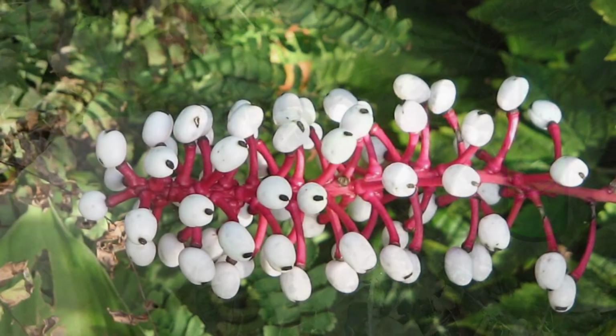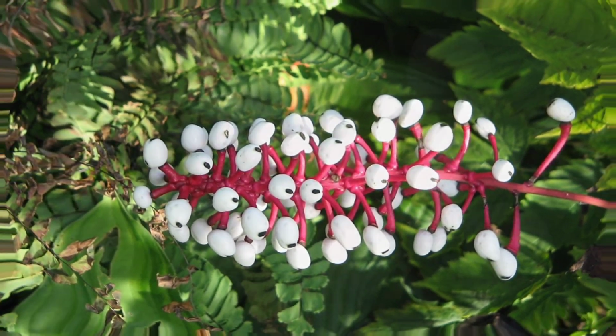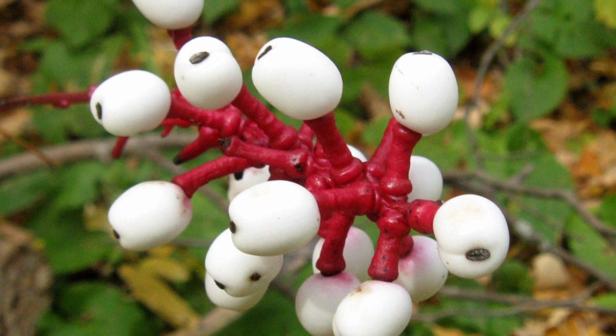So, if you happen to find this plant beautiful and interesting and want to have one of these in your garden, be aware that you should be careful when exposing it to children and pets. Dead man's fingers.